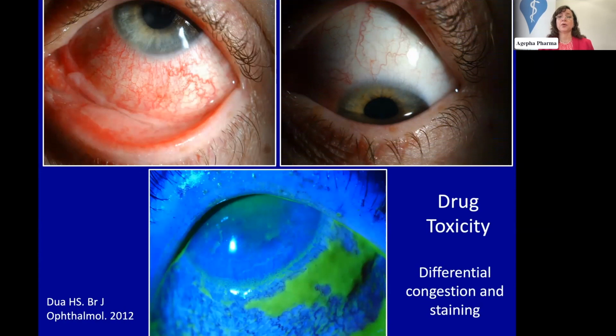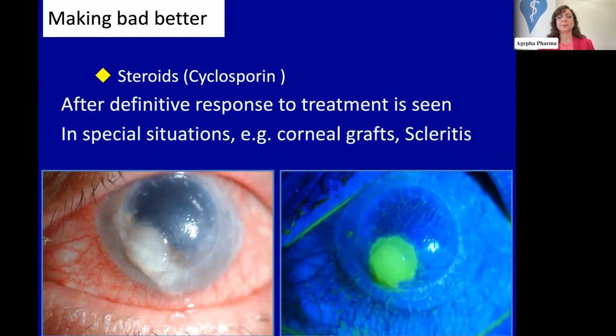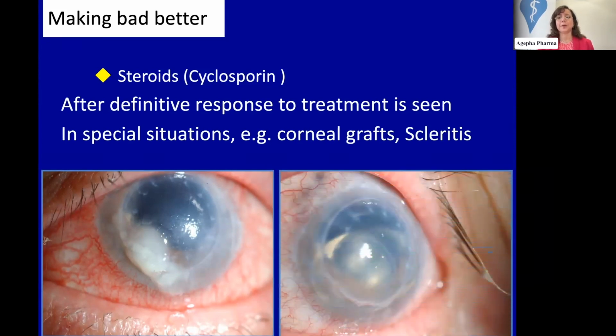And you know that at that point that you've got a lot of toxicity, you have to really reduce and cut down your drugs. The amikacin specifically and the gentamicin fortified are known to be very toxic, and you can't give them in high concentration for a long time. Now, steroids can be used in specific situations, such as in grafts, but not initially. You have to first see a response to your antimicrobials. So once you've got a response, then you can add a small dose of steroids. And also in scleritis, you may need to give the steroids earlier, and you can sometimes need to give them systemically.